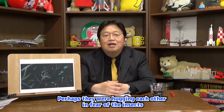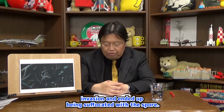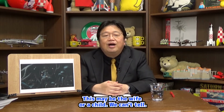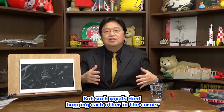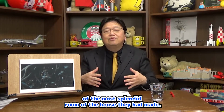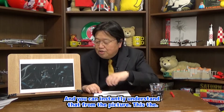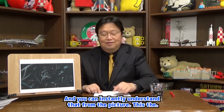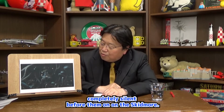Perhaps they were hugging each other in fear of the insect's invasion and ended up being suffocated with the spore poison miasma. This may be the wife or a child, we can't tell. But such royals died hugging each other in the corner of the most splendid room of the house they had made, and you can instantly understand that from the picture. Yupa himself also stays completely silent before them.